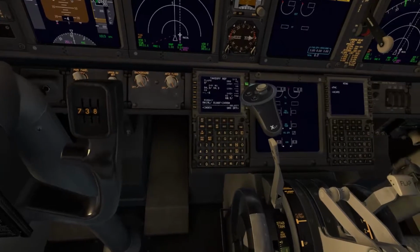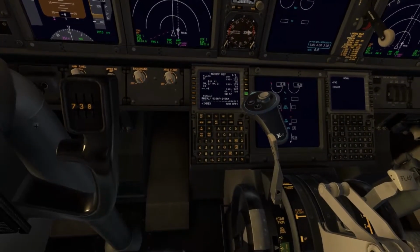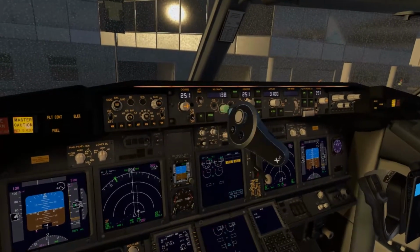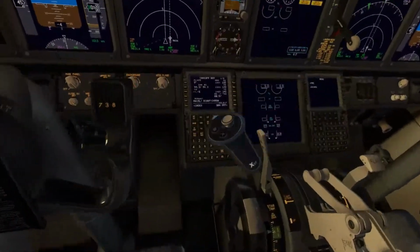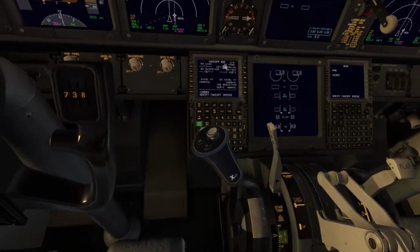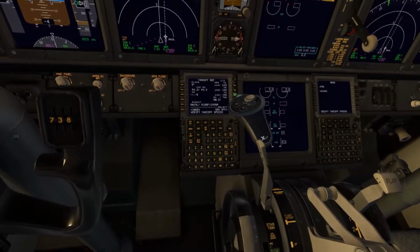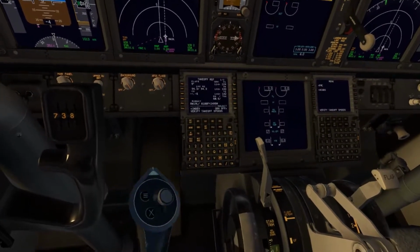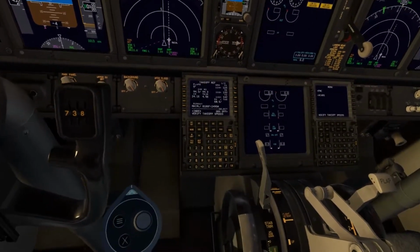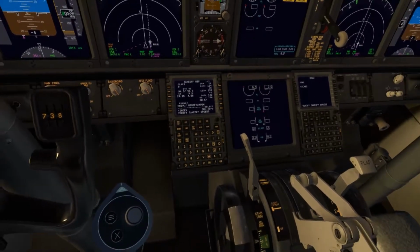Flaps 5 and V speeds 132, 133, and 14, which can go here. Actually, we must set up for our wets. Just re-verify. That gave us a bit lower V1, so we have to keep that in mind.